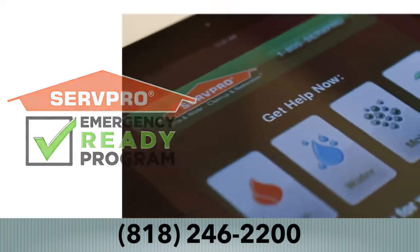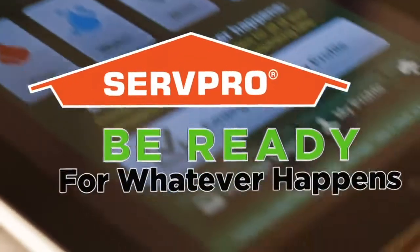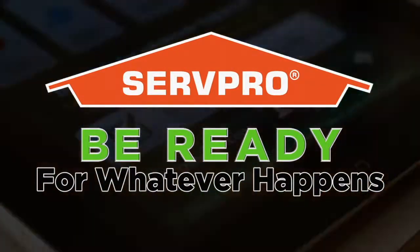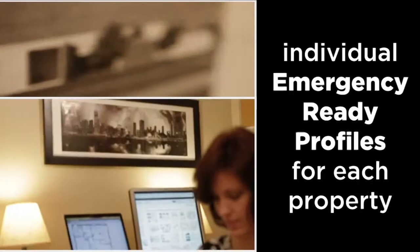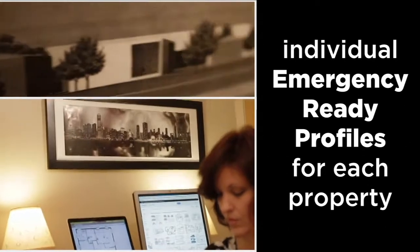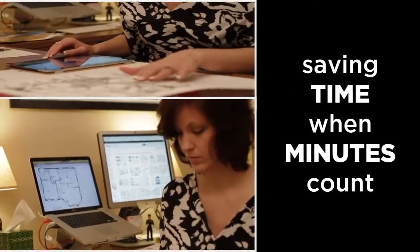Whether you're a homeowner or a multi-site property or risk manager, the ServPro Ready Plan app has been developed to help you be ready for whatever happens. Ready Plan will allow you to create individual emergency ready profiles for each of your properties, saving you time when minutes count.